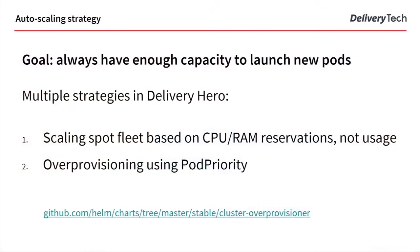Third, so that was the second component. First, termination notice handler. Second, Descheduler. Third being the auto-scaling strategy. So again, that's why I was in the beginning showing our load graph with all those lunch and dinner peaks across the whole world. We always need to have enough capacity to launch new pods.